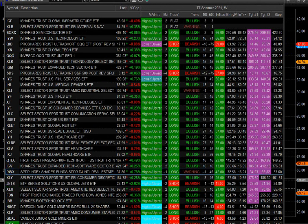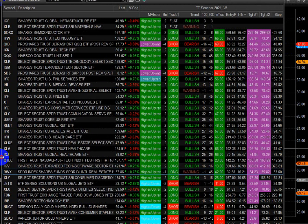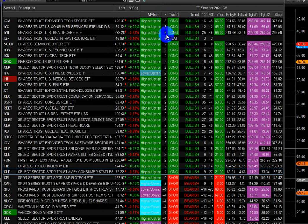So again, this is how you can see and use the new TTScanner application. It's really quite powerful. Every week I give it to you in this format, sorted by the strongest trends, telling you what's going on. It's all done at the end of the week. We would normally be seeing new triggers here. We don't have any new triggers. And when that happens, we just look at opportunities in the existing system.